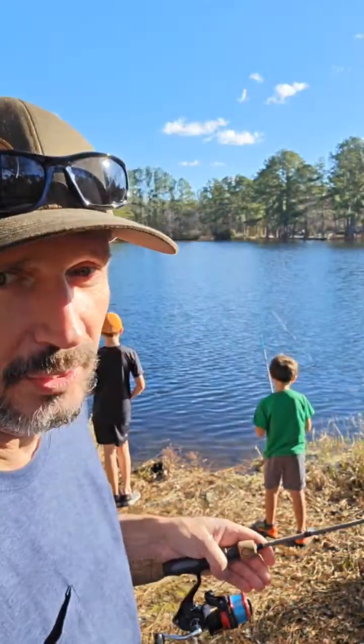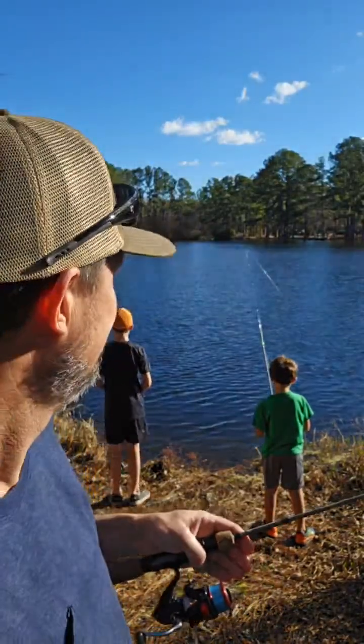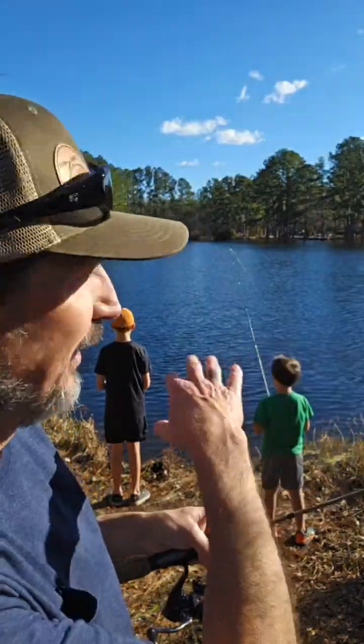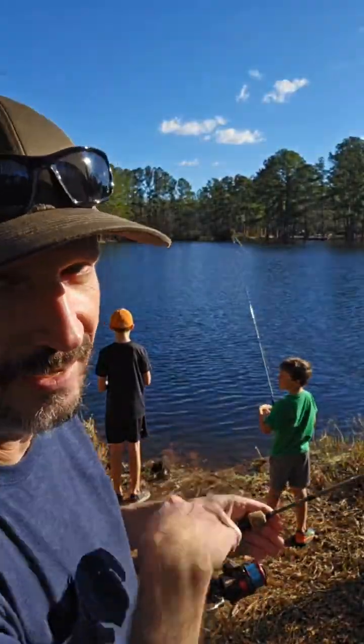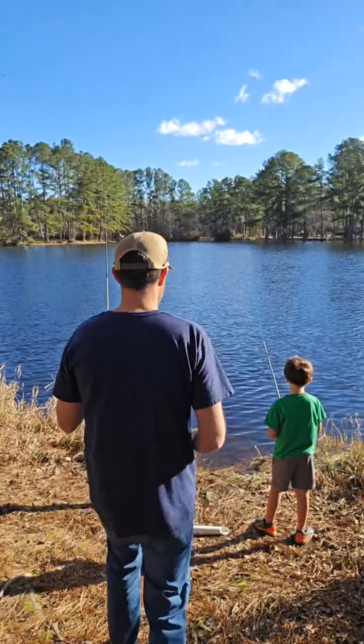Come on, bluegill. I don't think there's an algae bloom. It's not all nasty or anything. It's just if you let it get down on the bottom and drag it on the bottom, then it picks that stuff up. Dad, is it Sunday or Monday? Sunday.